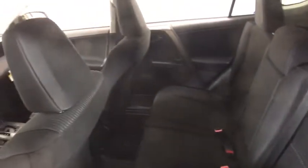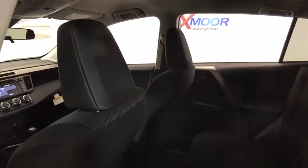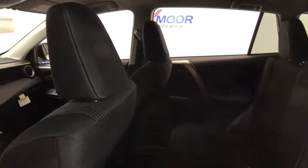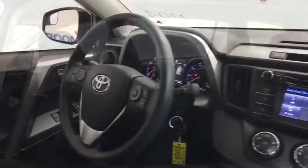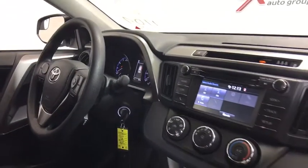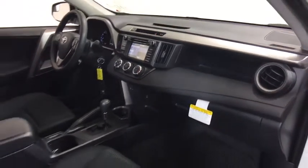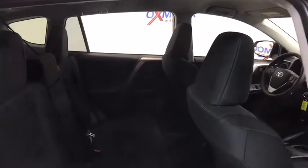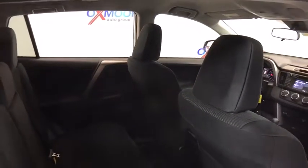Here are some of this vehicle's great options: traction control, dual airbags, power steering, four-wheel disc brakes, electronic stability control, power windows, trip computer, CD player, rear window defroster, remote keyless entry, panic alarm, brake assist, tachometer, overhead console, front bucket seats, tilt steering wheel, front reading lamps, rear window wiper, driver vanity mirror.